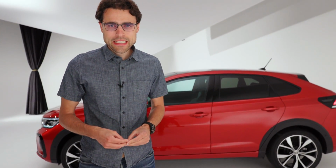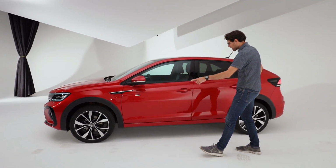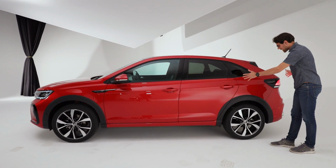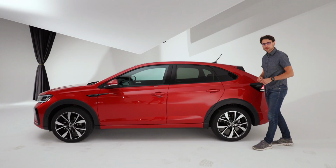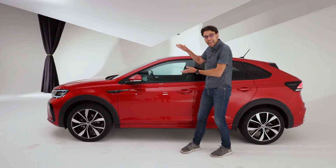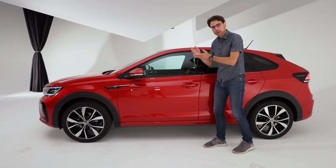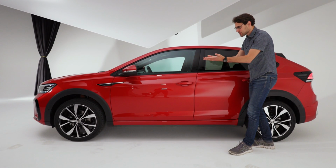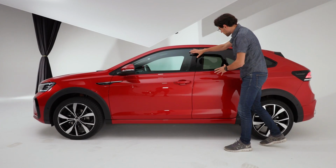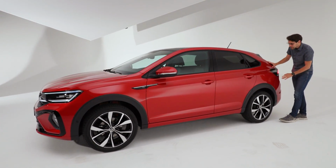4.27 meters or 168 inches is the length of the VW Taigo. The wheelbase is the same as the VW T-Cross, but it has a longer rear overhang right there. So overall, it's around 17 centimeters or 7 inches longer than the VW T-Cross. In height, the Taigo sits between the Polo and the T-Cross. So the Polo is the lowest, then comes the Taigo, and the highest would be the T-Cross. So somewhat crossover, and you can see here this crossover Coupé shape, so a sportier line for that.